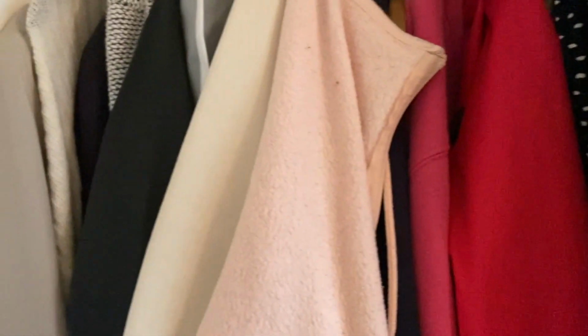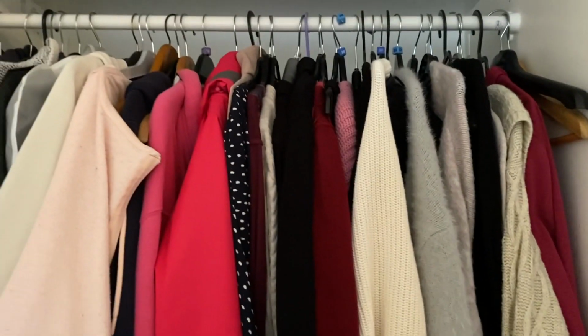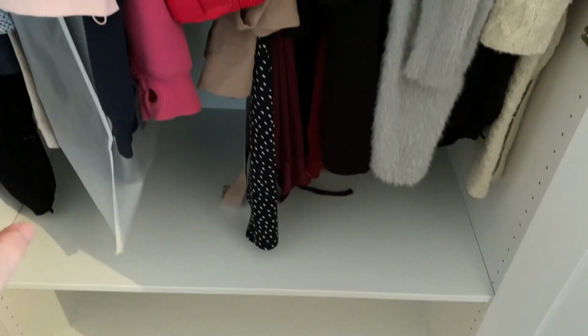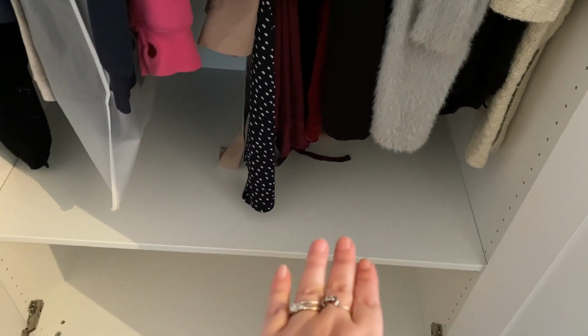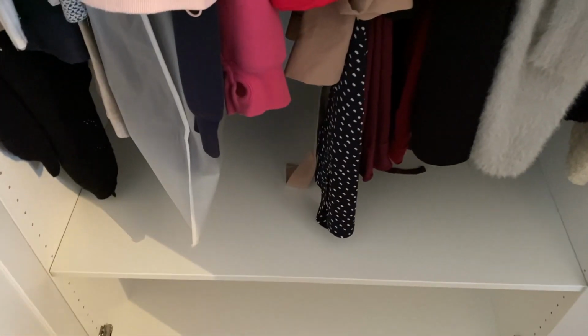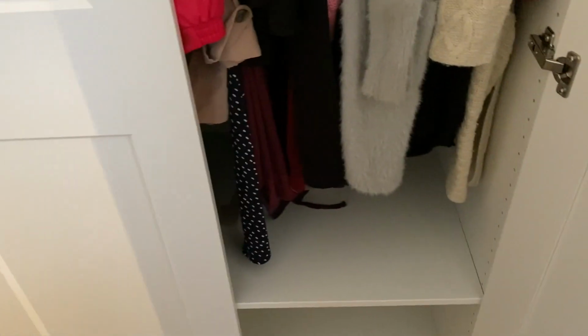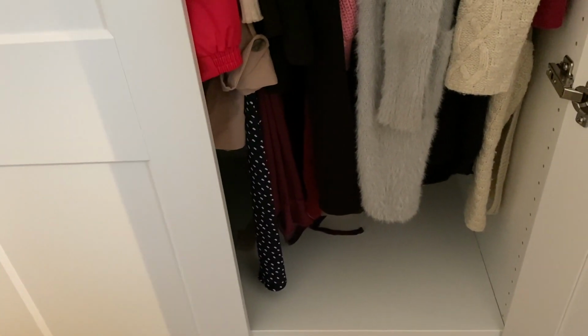We haven't fitted the things yet. You have to measure them properly and make sure that they're all right. Anyway, we'll do that another day, I think. I've put some clothes in. They're a mixture of mine and Mark's. We've put one shelf in here, although the unit came with two shelves, but we're going to put three in Mark's cupboard because Mark has more clothes that don't hang.